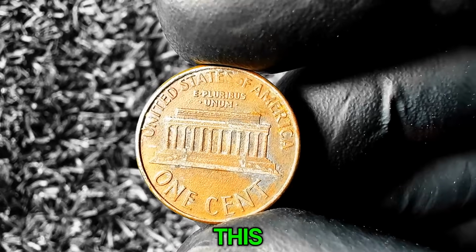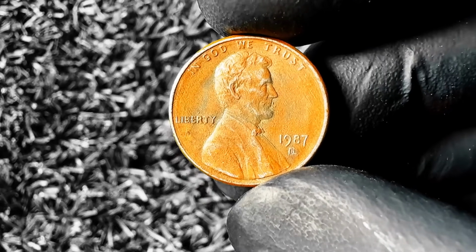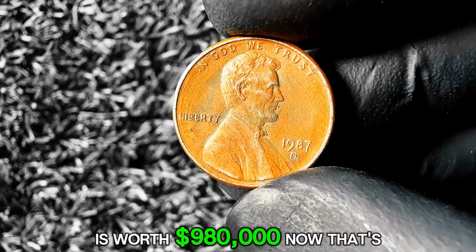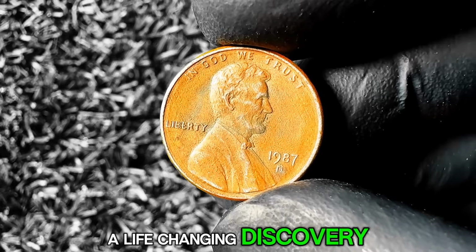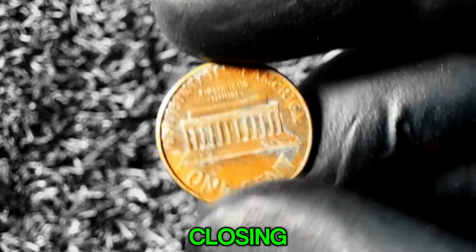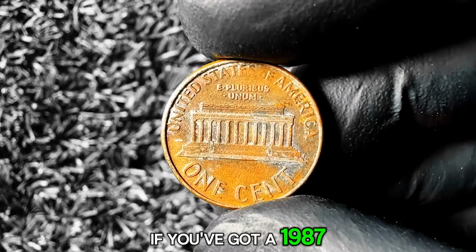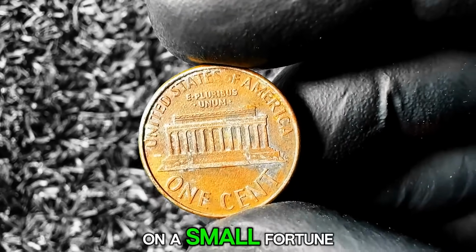But think about this. What if that needle, the one you didn't even know existed, is worth $980,000? Now, that's a life-changing discovery, but the clock is ticking. The window of opportunity is closing. If you've got a 1987 penny, you could already be sitting on a small fortune.